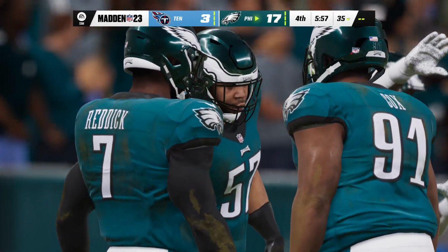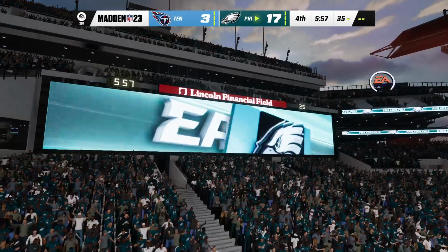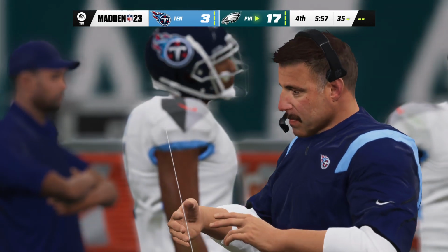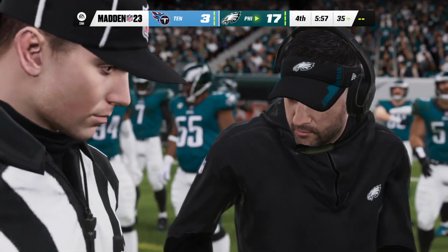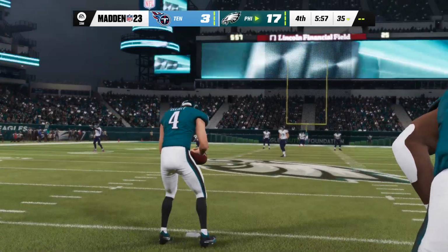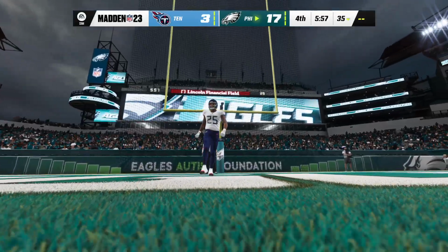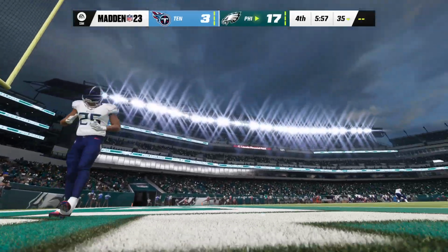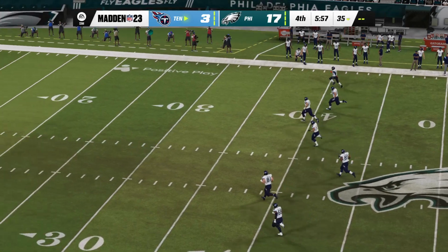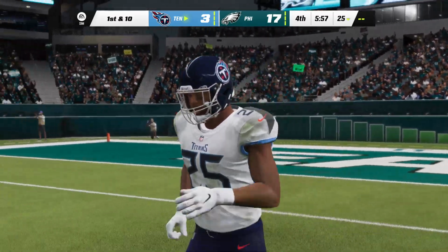Elliott good with a PAT, and the lead is now 17-3. After the touchdown, here's Elliott on to kick it away. And he won't return this one. He'll go down to a knee, and they'll start at the 25.